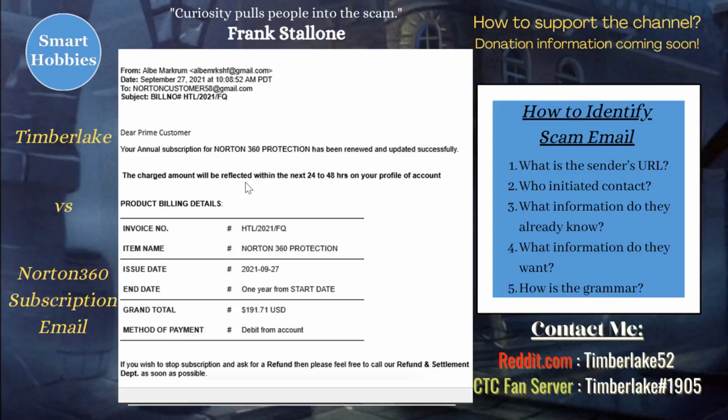If you're getting this from a real company, they will call you by first name. They're going to say, Dear Timberlake. They didn't do that here, so they don't know who I am. And if they say you paid for something, they're going to put, card ending in, 1, 2, 3, 4, or whatever. They got the issue date, but they don't even know the end date. This is just generic. It should have an actual end date there.